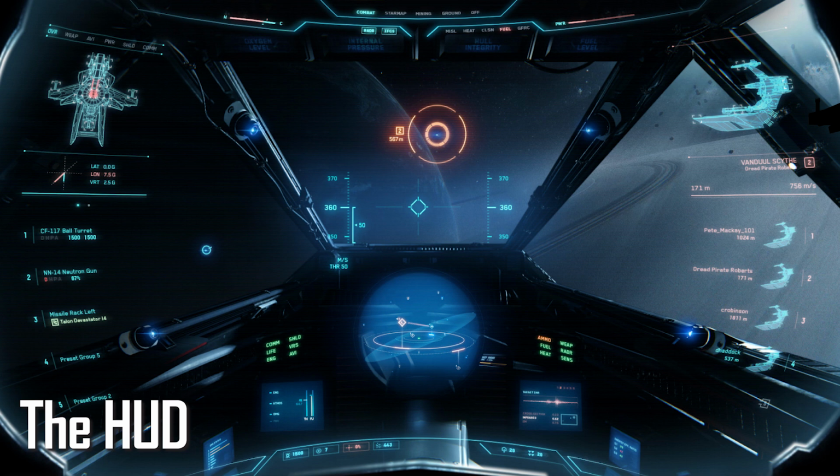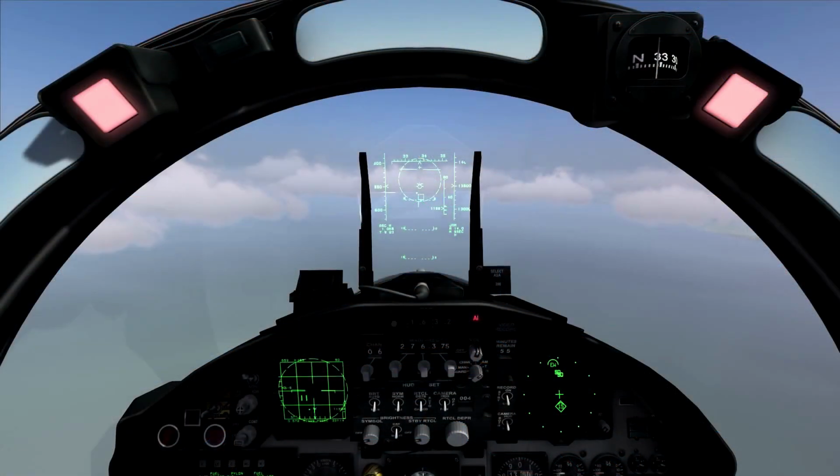If there's one thing I'd like to add, it's a missile ready to fire light. Just like in the F-15, when a missile is ready to fire, it'll similarly illuminate two lights, which are called shoot lights. But we'll talk about missiles later.